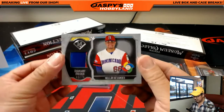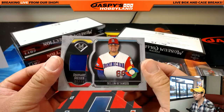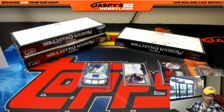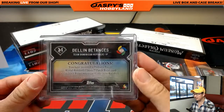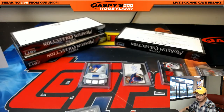And we've got 38 out of 75, Dellin Betances. 2-color patch. That goes to the Yankees. I should have written down the other one, too. The shipping team knows. It's just easier if I write them down.